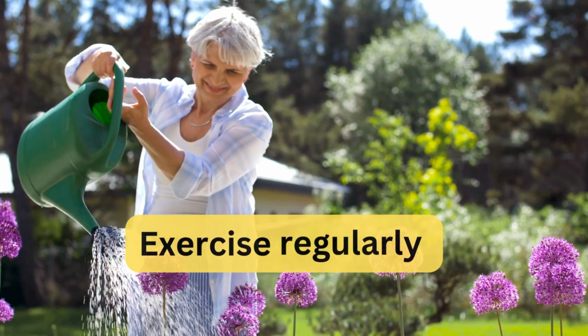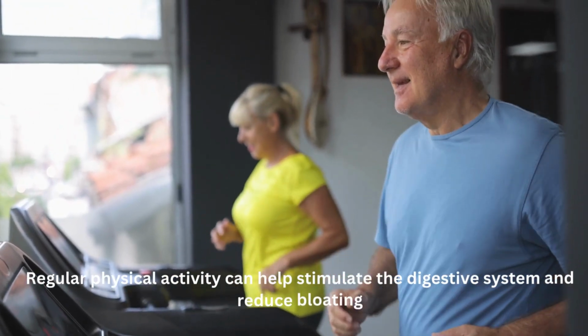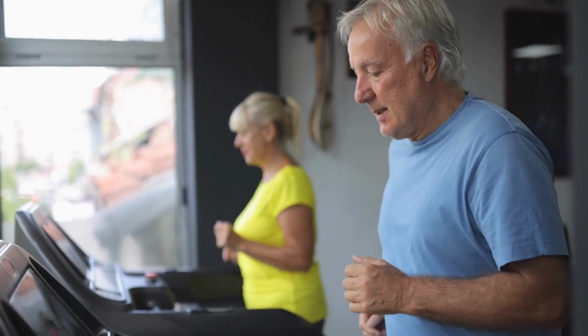Number 5. Exercise regularly. Regular physical activity can help stimulate the digestive system and reduce bloating.